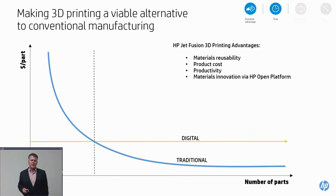Okay, that's a pretty easy one. And that's what we show here on this graph. Digital, the cost per part is going to be about the same regardless of the volumes that you're printing, whereas the traditional tooling cost is amortized over the number of parts. So where those cross over, we call that the return on investment, or the crossover point for justification for 3D printing. And those are kind of the hard numbers.